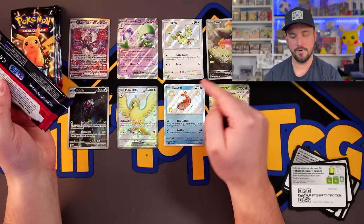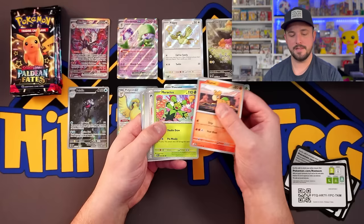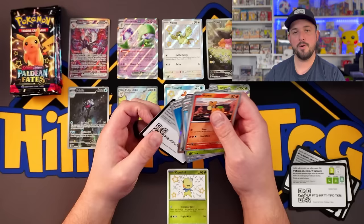And so yeah, you look at Scarlet and Violet, other era sets. I think we got a baby shiny. Hey, the Obsidian Flames ETBs, right? I mean, you can go buy one of those for $30 right now. So you're buying it for $10 under MSRP. And it's just because the set's really easy to complete.